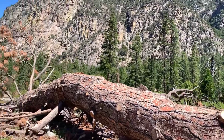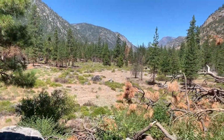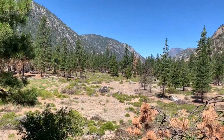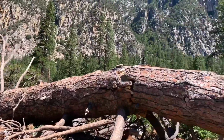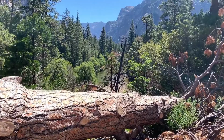So we are on a glacial moraine right now, which basically just means a big pile of rocks left here by the glacier. Probably a better view when this tree wasn't lying here. There's the river.